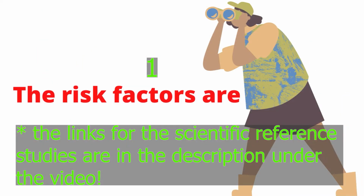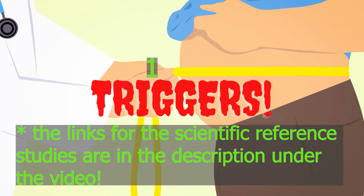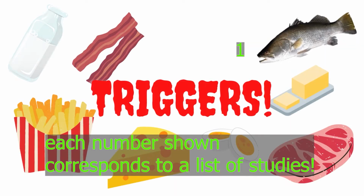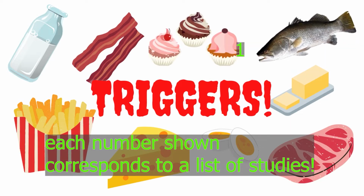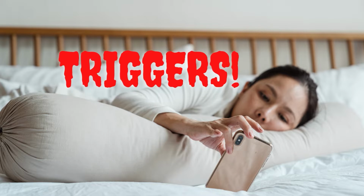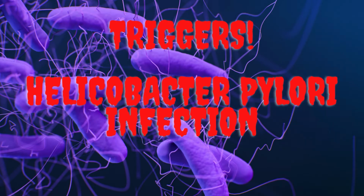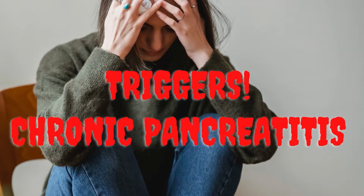The risk factors are smoking, obesity, familial genetic predisposition, diabetes, a diet that contains meat, fish, eggs, dairy, and trans fats, inactivity or lack of exercise, alcohol abuse, Helicobacter pylori infection, and chronic pancreatitis.